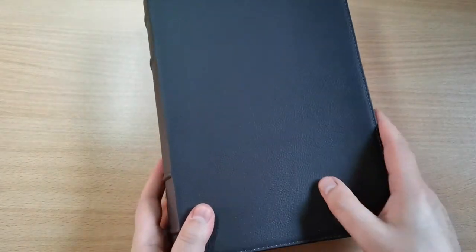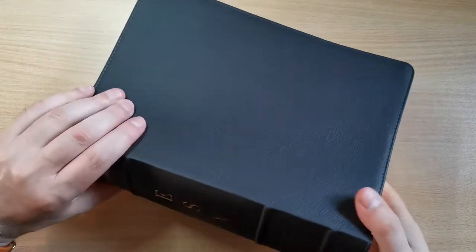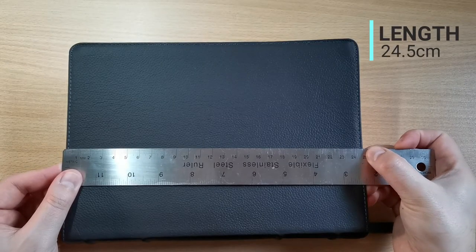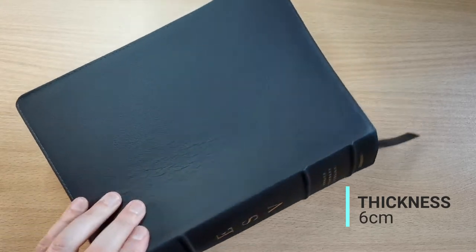Look at that. I really like this. That grain is lovely. It feels durable and smooth and pretty hefty. I can tell you this, you don't want to be carrying it around. Let me give you very quickly the measurements of this Bible. It's 24.5 centimeters tall, 17.5 centimeters wide, and 6 centimeters thick.